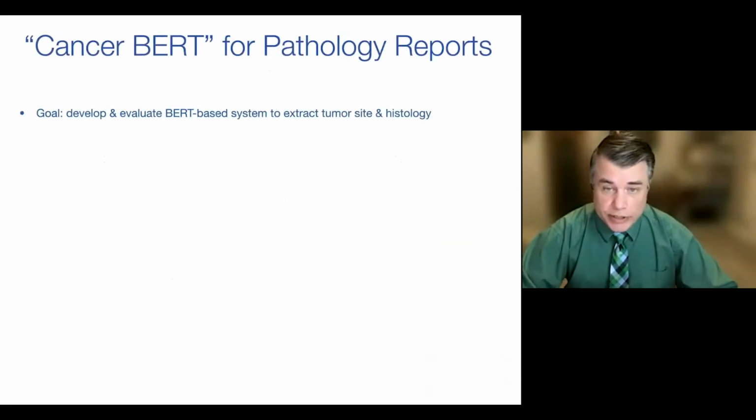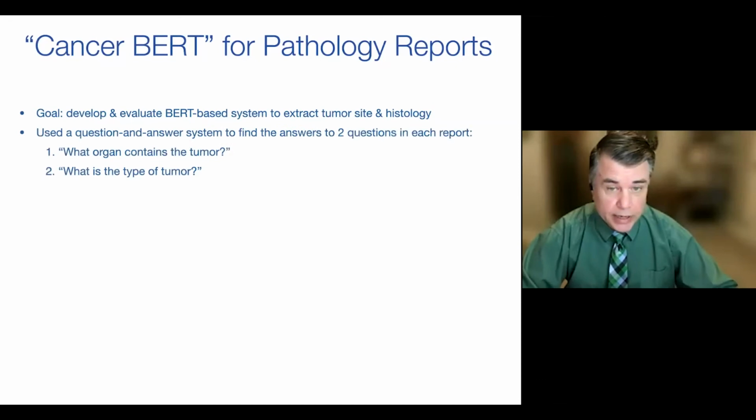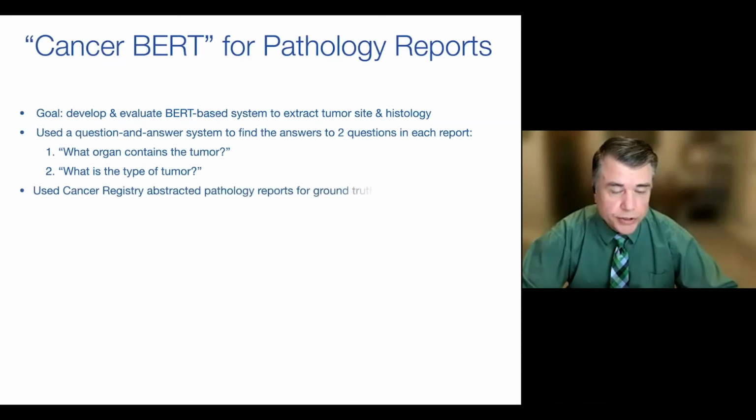So one of the things I did when I was at Moffitt is I tuned and trained a BERT specifically for cancer pathology. The goal was to build a system to extract tumor site and histology automatically from pathology reports. I used a question and answer system, and I hard-coded two predefined questions: what organ contains the tumor, and what is the type of tumor? And this is applied to every pathology report.